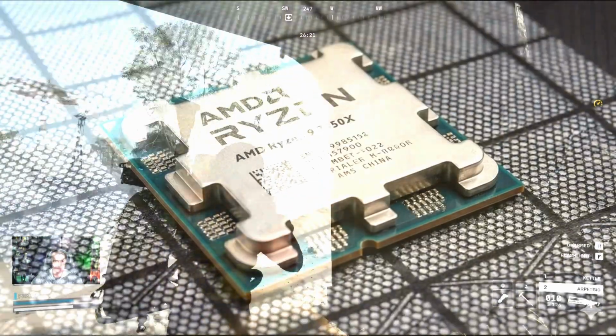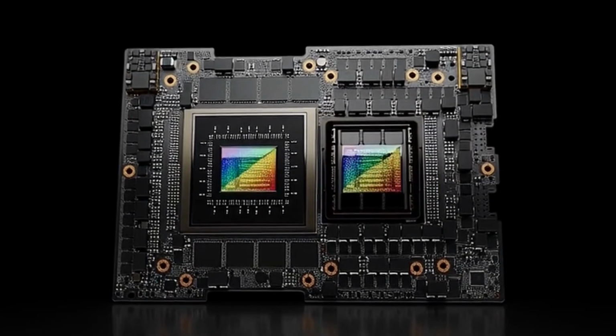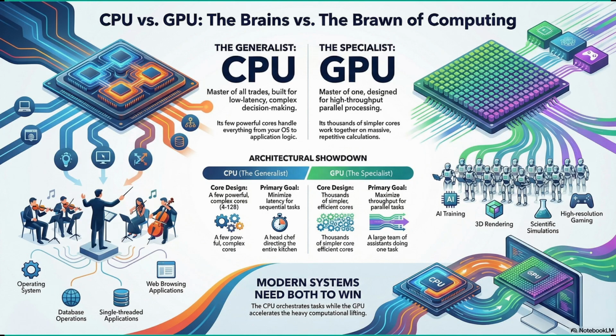Which brings us to the future. See, we're starting to hit the hard physical limits of how much faster we can make a single processor. The whole idea of Moore's law for single-core speed is kind of running out of steam. So the conversation is shifting. It's moving away from CPU versus GPU and toward CPU times GPU.